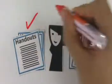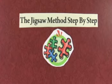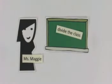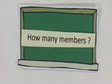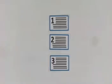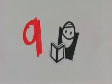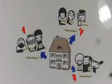Now that Miss Maggie is ready with her teaching materials, let's go to the next part of this video tutorial. The jigsaw method step by step. The first thing that Miss Maggie needs to do is to divide the class into smaller groups, also known as home groups. How many members should there be in each group? Well, since she would be teaching 3 concepts, she would then arrange to let each group have 3 members. That means, since she has 9 students, she will have 3 different home groups in her jigsaw lesson class. Now note that the number of members in a home group will be dependent upon the number of concepts to be covered.